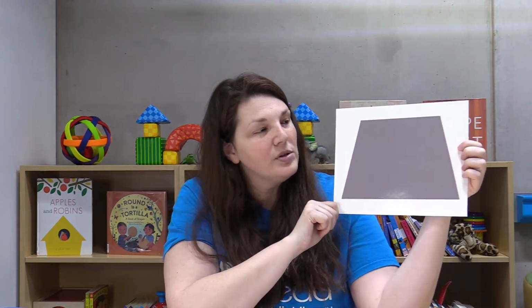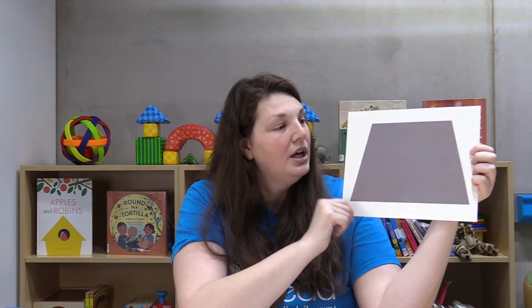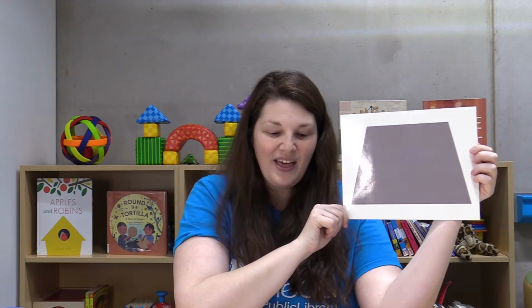Our last shape is the trapezoid. Now, a trapezoid, the only thing that defines it is two sides are parallel to each other. They aren't the same length. None of the angles have to be the same angle. Nothing has to be the same. It's just two sides are parallel to each other. That makes it a trapezoid. So those are all quadrilaterals. Quadra means four and lateral means side. So four-sided shapes, quadrilaterals. Do you want to do our activity now?